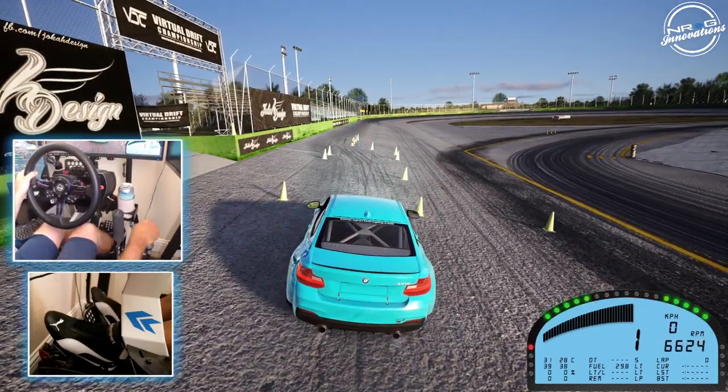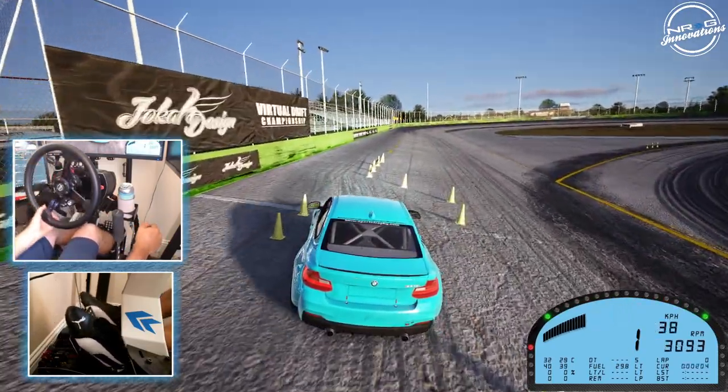I just love how it sounds. This car is such a blast to drive. Let's see if we can get this track in one run.